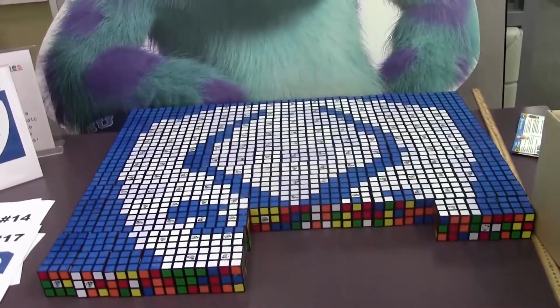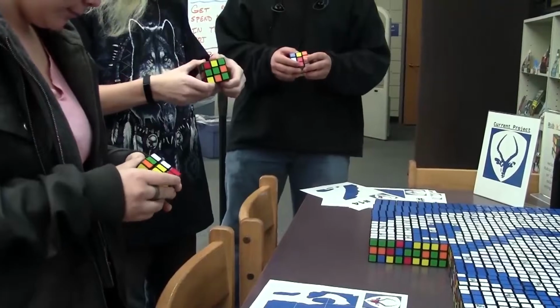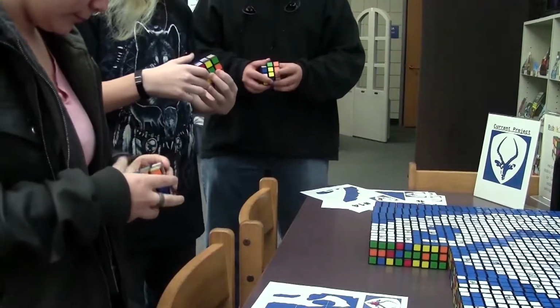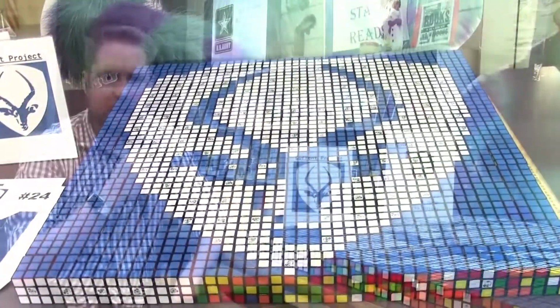Hey, it's Mr. Benson from the library. Right now we have 225 Rubik's Cubes here at the front of the library. This is from a group called You Can Do the Cube. It's from Rubik's, the company. And what they do is they send out a whole bunch of cubes to schools to allow us to work on building mosaics like we did here with the Pooter logo, as well as building excitement for the cube and learning how to do it yourself.